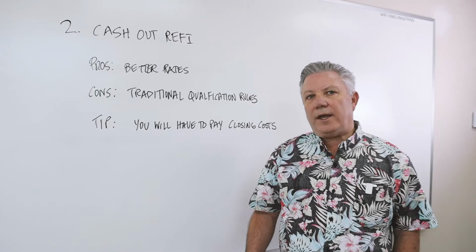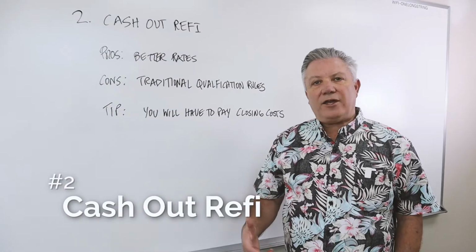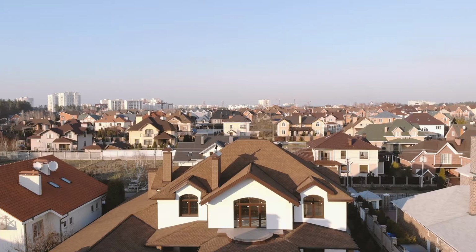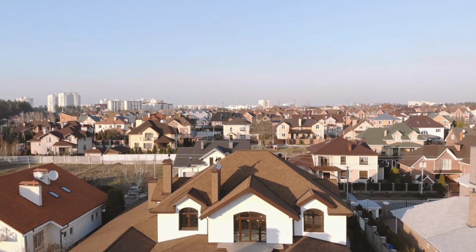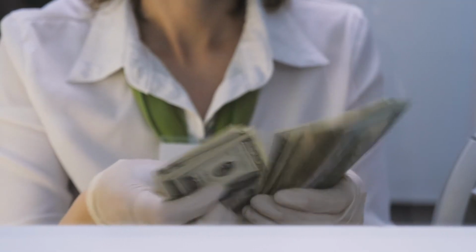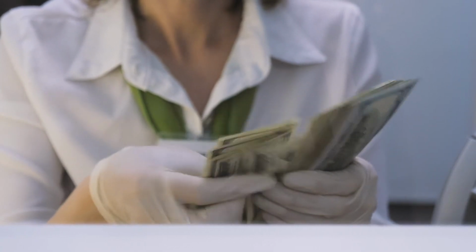The second way we're going to be talking about is the cash out refi. If the value of your primary residence has increased to the point that you have enough equity, you can do a cash out refi. This lets you tap into the equity that you have in your current home and lets you refinance it so that you have cash at the end of the day to go out and invest with.